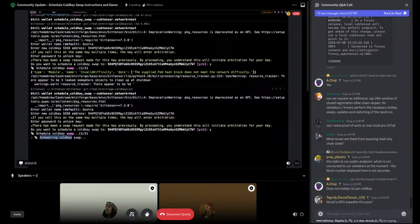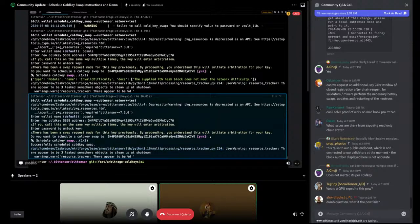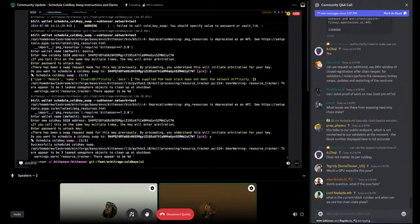And done. Cool. Right. So everyone saw that process. This is the process that you would go through to successfully schedule the cold key swap. And this one you can question: what if the POW fails? It won't fail. It won't fail, Alex. We've been doing POWs at Bittensor for a long time.